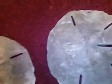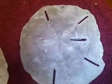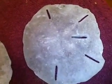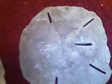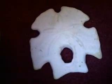Now these will eventually, when I have the time, which I've got nothing but, when I feel like it, I will bleach them out, and they'll look like this. Now this is one that's relatively contemporary. This one might be 25 or 30 years old.